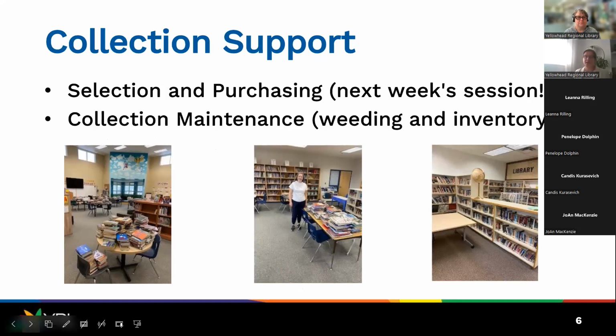So of course, we're dedicating a whole hour to selection and purchasing next week with Laura, because there's so many ins and outs. But another huge part of what we do is helping libraries to maintain the collection. And I've actually posted 3 pictures here of 3 recent, fairly substantial projects that we've worked on.